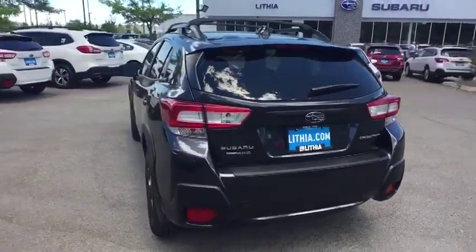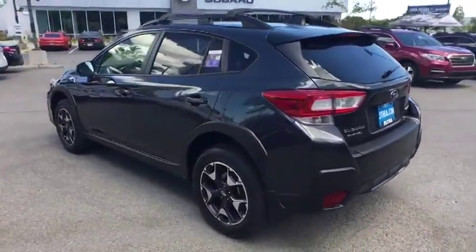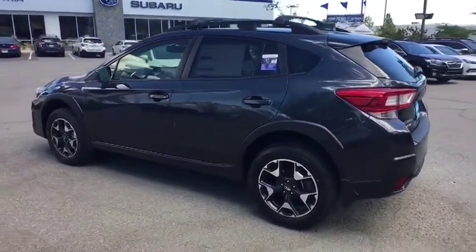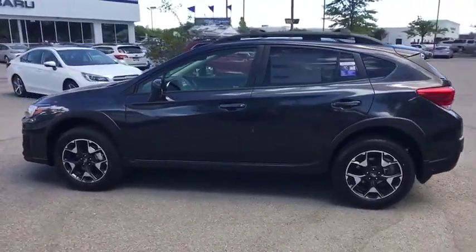this crossover a bit of style among a sea of boring. And since it's a Subaru, you know the XV Crosstrek is built to last. Here are some of this vehicle's great options.